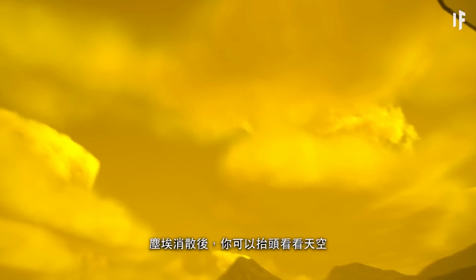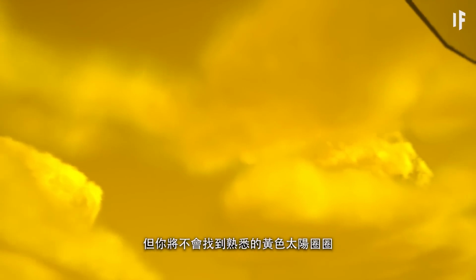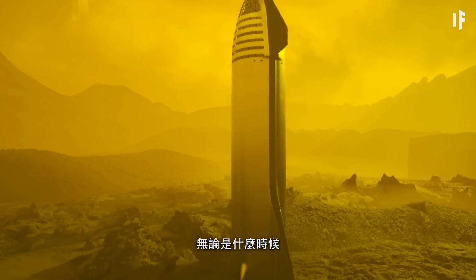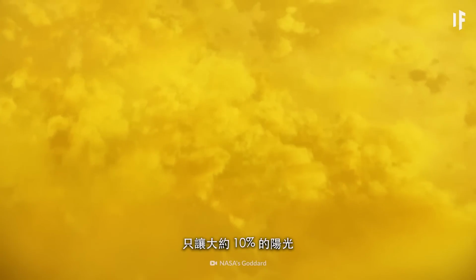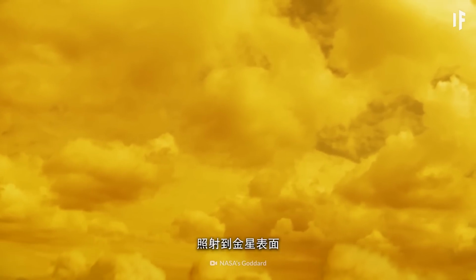As it clears, you'd look up into the sky, but you wouldn't find the familiar yellow circle of the sun. On Venus, it always looks like dawn, no matter what time of day it is. That's because the Venusian atmosphere only lets about 10% of the sunlight that hits it reach the surface.